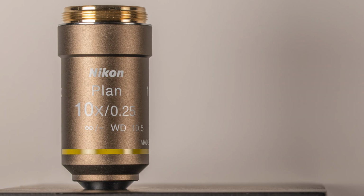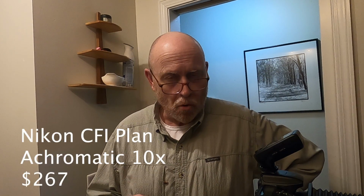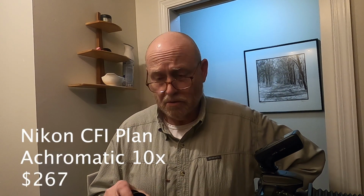I'm going to start out with the CFI plan. This is an achromatic corrected infinity objective. It has correction in the red and blue wavelengths, not in the yellow. So this is a much less expensive lens than the apochromatic Mitutoyo. It also has a smaller numeric aperture, it's 0.25, whereas the Mitutoyo is 0.28. So it's a faster lens, the Mitutoyo is.